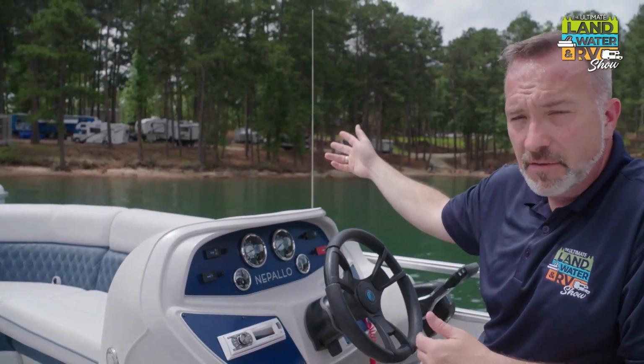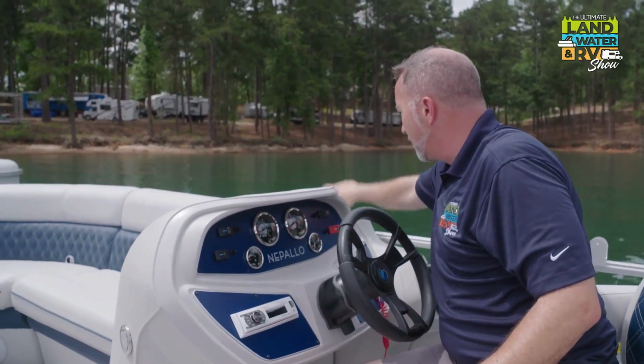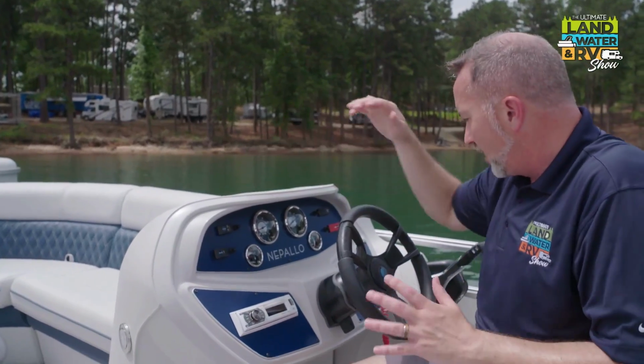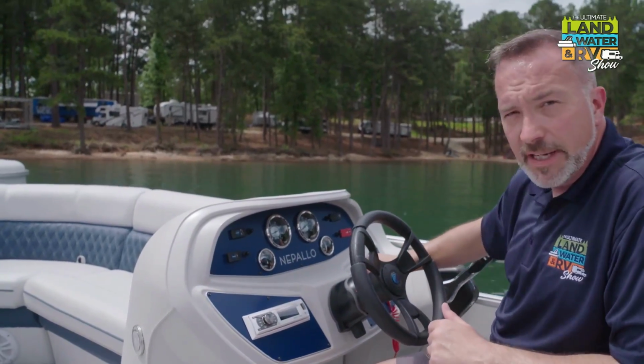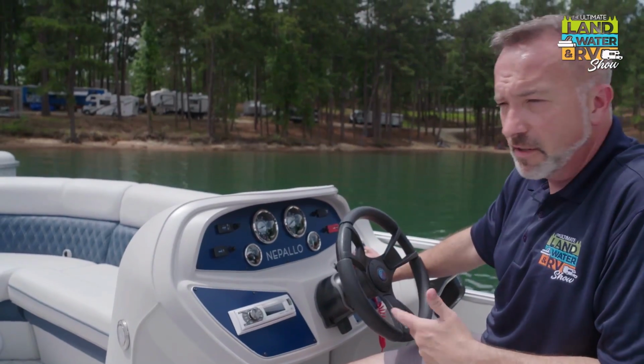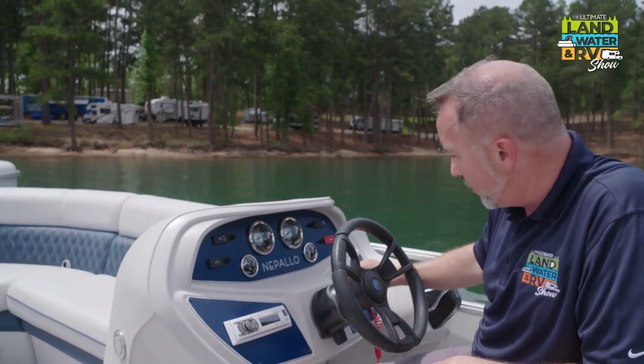But when it comes to getting my tunes, having this is a great option. You never know. When you're out on the lake, listening to the local music, you might find something new that you like. Great stereo system. If you want to plug in a pump to pump up your floats, the floaties, whatever, you got a 12-volt port right here.